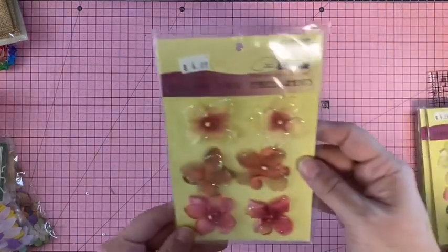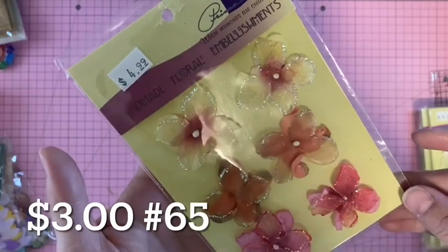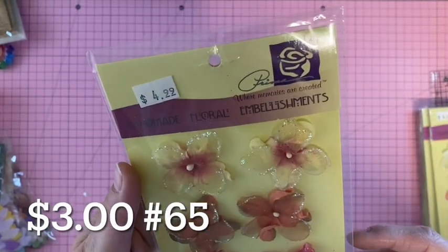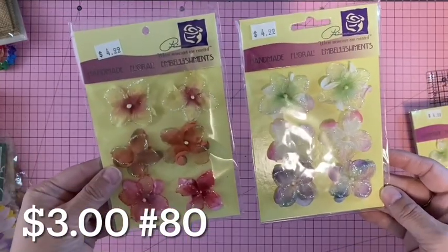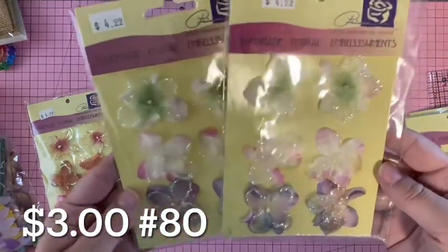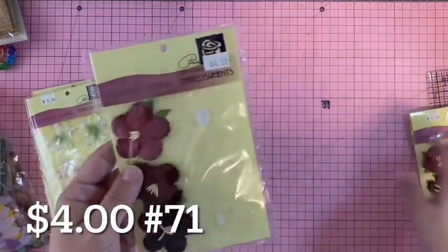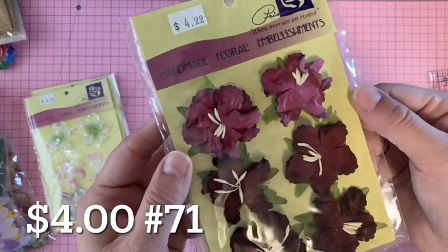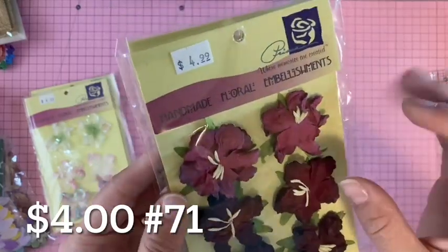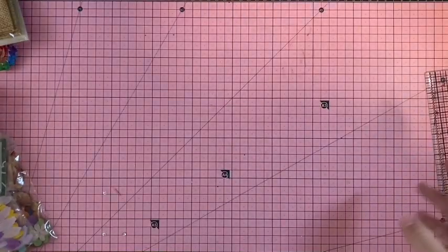And I've got some Prima flowers. These are old school Prima flowers. We've got the glitter and the fabric. It's kind of like sheer fabric. Handmade floral embellishments. And I've got these ones here, so you can see the color difference. Actually, I've got two of these available. I'll show you them both at the same time. So those are available. This one, I'm just going to throw in with this because half of the package is gone. Now this is getting into more of the Prima flowers that I'm familiar with. They're like the mulberry kind of flower shapes. Yeah, so there's those.